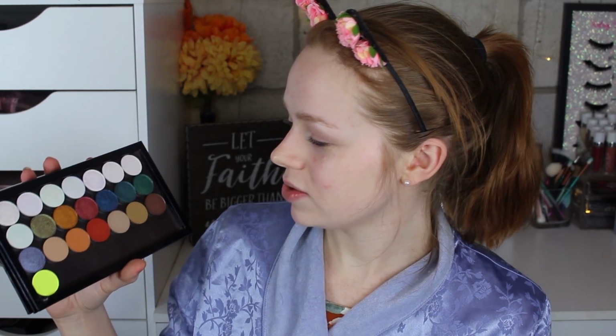But they do feel extremely creamy. They feel really pigmented. Definitely way better than the original mattes because those were so much more powdery. So I'm very, very excited to try those out today.